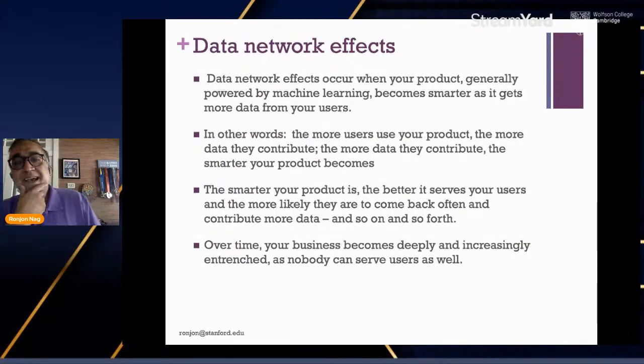We have data. As we get data from our products, particularly in these machine learning products, it gets smarter and smarter as we get more data from the user. And so as you get further along, you're building up an asset in the company. And as you become entrenched, you actually become more and more accomplished in the actual topic you're trying to look at.